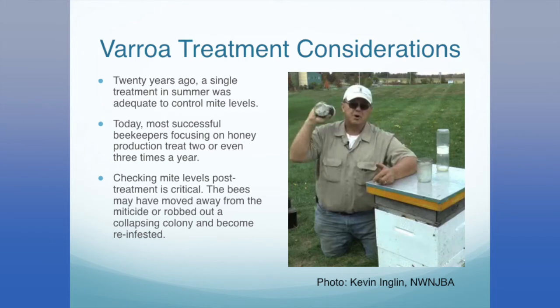Okay, so treatment considerations, that's from our state apiarist, Tim Schuler, another beekeeper I really, really respect. 20 years ago when I started, a single treatment in summer was adequate to kill mites. Now, most of us who are focused on honey production treat 2 or even 3 times a year. And it's really important to check your mite levels.